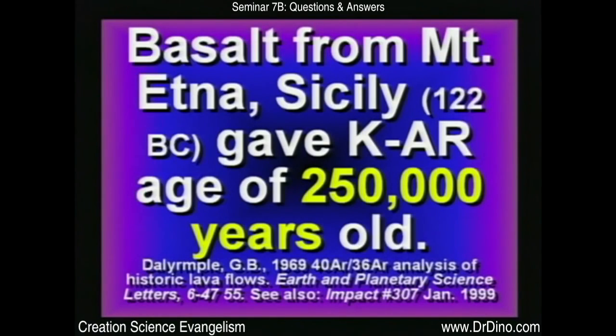I'll give you a couple examples of potassium argon problems and then we'll take a little break. Basalt from Mount Etna in Sicily. By the way, I climbed on Mount Etna when I was over there in Sicily. They knew it erupted in 122 BC. They said they knew it erupted in 122 BC. There were written records. Well, the potassium argon dated it and said it's 2.25 million years old. Excuse me? It should be like 2,000.